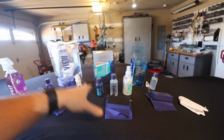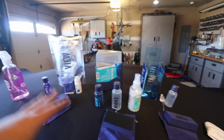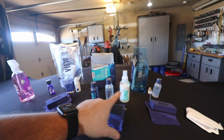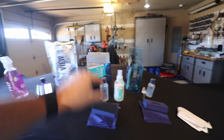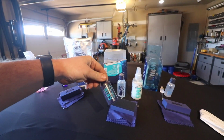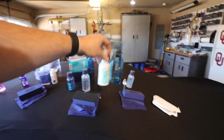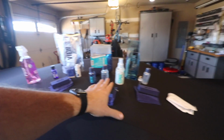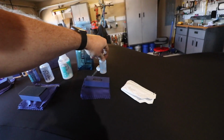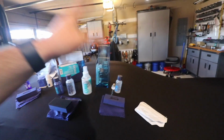Of course, we've got the Gyeon Mohs system here. This is going to be the ceramic coating that goes on. Two coats of the Mohs, one coat of the Skin, and then you use the Cure to touch it up. I will be putting this on. Of course, it has everything there. And then we've got the Gyeon Rim, which should be enough for the ZR1 as well.